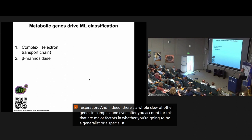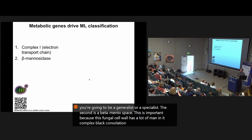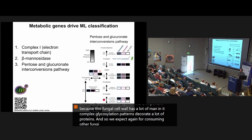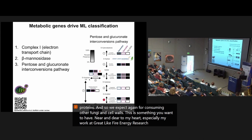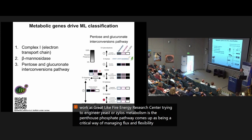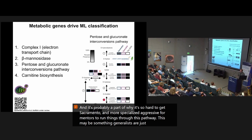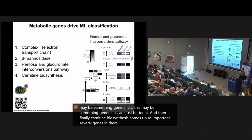This is important because the fungal cell wall has a lot of mannan in it. Complex glycosylation patterns decorate a lot of proteins. And so we expect, again, for consuming other fungi and cell walls, this is something you want to have. Near and dear to my heart, especially my work at Great Lakes Bioenergy Research Center trying to engineer yeast for xylose metabolism, is the pentose phosphate pathway comes up as being a critical way of managing flux and flexibility in budding yeasts. And it's probably a part of why it's so hard to get Saccharomyces cerevisiae and more specialized aggressive fermenters to run things through this pathway. This may be something generalists are just better at. And then finally, carnitine biosynthesis comes up as important, several genes in there. Carnitine is really important to kickstarting certain types of respiratory metabolism, especially on non-fermentable carbon sources.